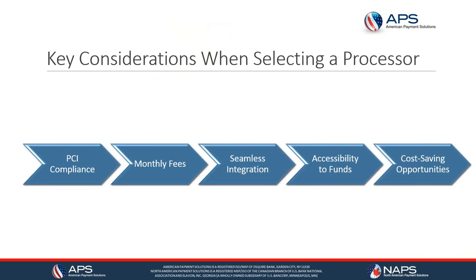Accessibility of funds, right? Next day funding, 2-day funding, 3-day funding. Are your batches being withheld? How do chargebacks happen? Those are all very, very important parts of choosing a credit card processor as well. And then also cost-saving opportunities. Are there programs out there that benefit your company to lower your fees?